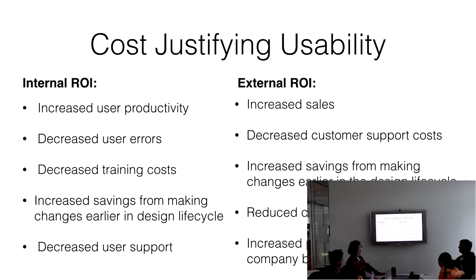Yeah, so returns of investments is something that will always come up with your managers. They say, like, why should we do this? What do we get out of it? And there's all kind of reasons why it is, towards the organization itself, inside but also outside. So, for example, how much of a support hotline do you need? That costs money, right? So if you're able to cut back the calls by half, you're winning money, essentially. And on the external side, we obviously want increasing sales, but you can also reduce the cost of training and other aspects of it, so it will become worthwhile.